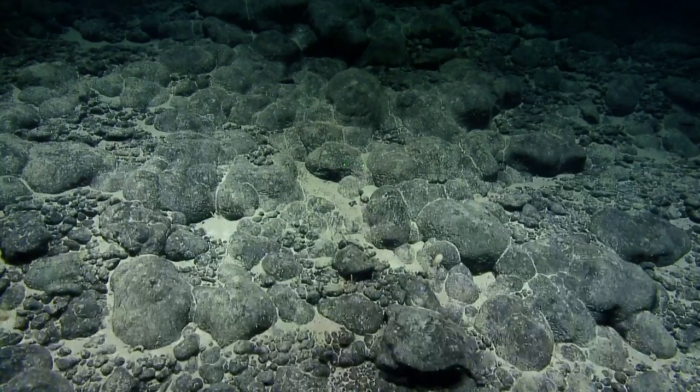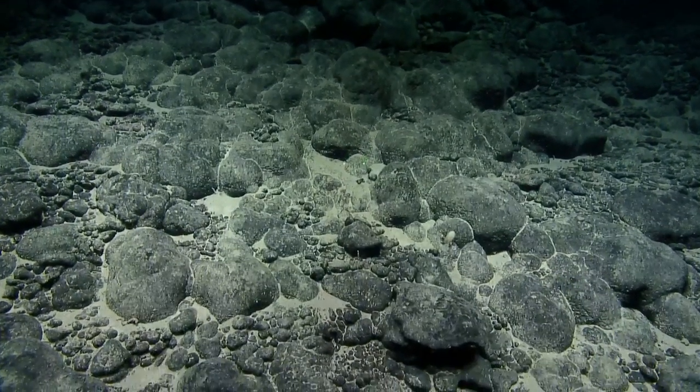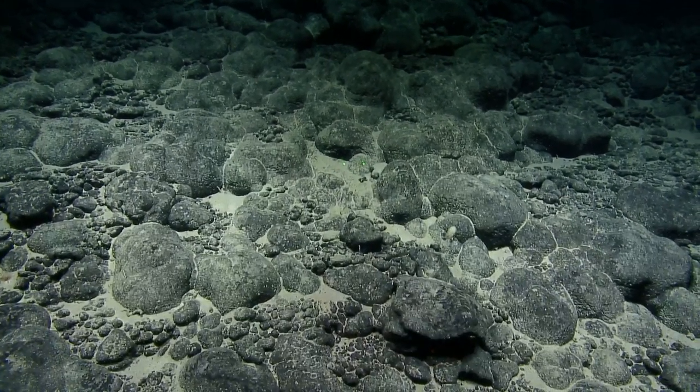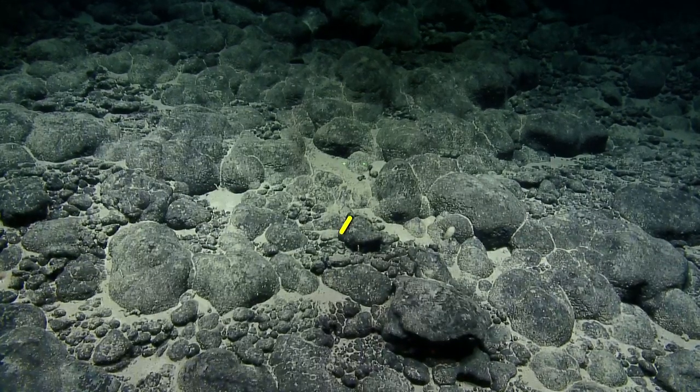Can we zoom in on him? I don't know. Does he have a baby sponge on him? Can't tell. Which one are you looking at there? Right under the lasers.